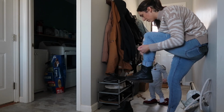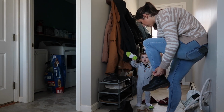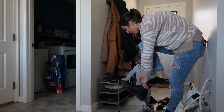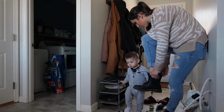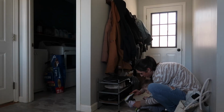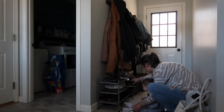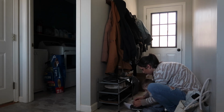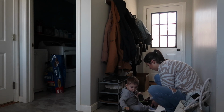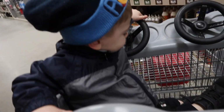Do you want your black boots? Okay, where's your black boots? Sneakers? I don't know if the sneakers fit you anymore. They might be too small. Yeah, we can try them though. Or do you want your black boots? You want your sneakers? I don't know if these are gonna fit you, honey. Your feet are quite big. Yeah, these are way too small. How about these ones? The sneakers are too small, honey. Guys, almost ready? I'm trying to put his shoes on, but he wants his sneakers and his feet are too big. They don't fit him anymore. Oh, yeah, they definitely don't fit anymore. What are you doing?